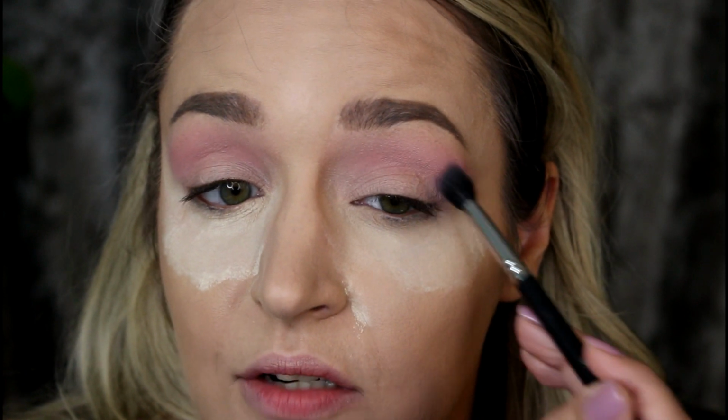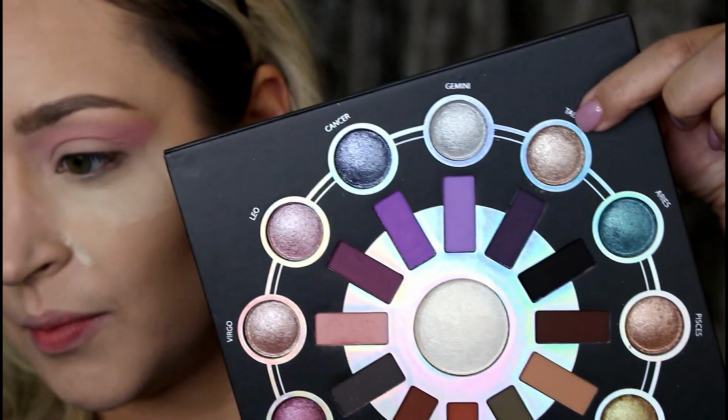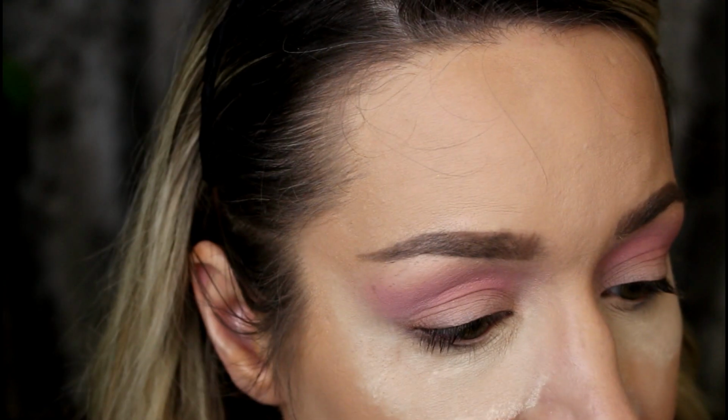BH Cosmetics eyeshadows are so good. Look already how well that blends. I kind of really want to do a halo eye with green on the outsides, and then maybe this Taurus shade I think would be really pretty in the middle. Don't you think? Oh, let's do it. Let's do it. That's what I need.